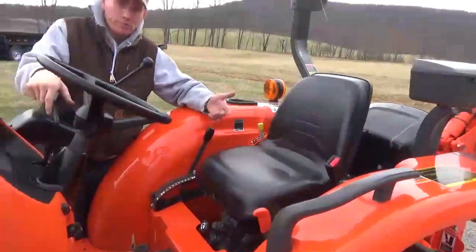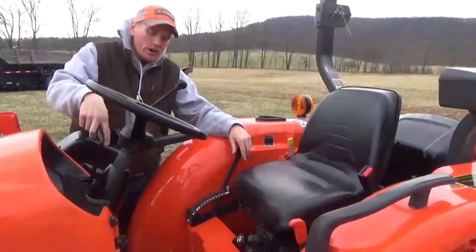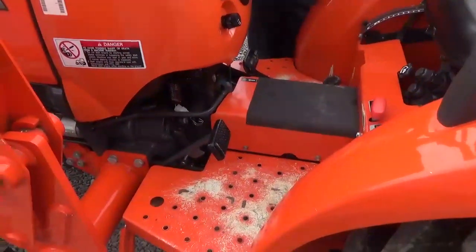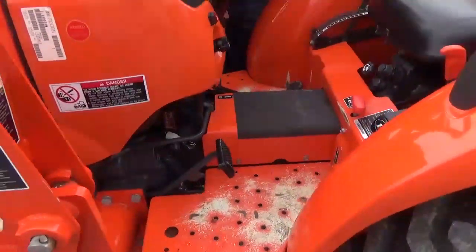You don't have a bunch of electronic garbage on this thing to go bad. They do use a clutch pedal on the Kubota, even though it's a hydro, which I love. In the wintertime, you don't have to crank over all that oil when you start the engine. It's a lot easier on the tractor.